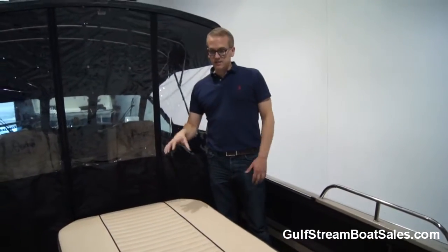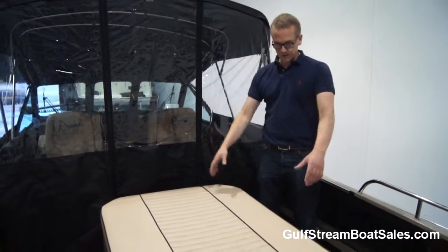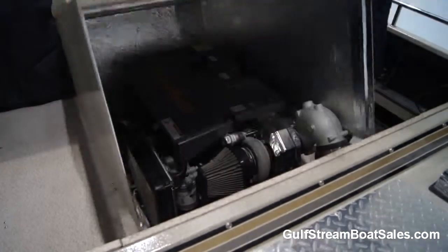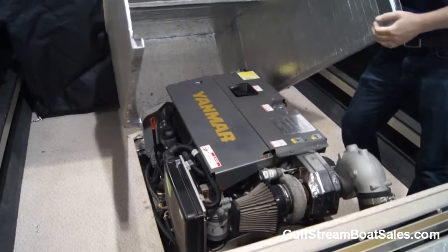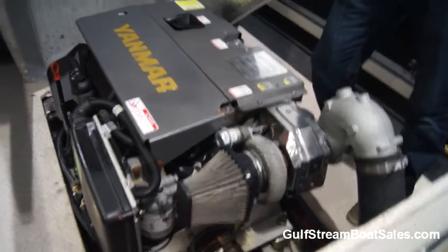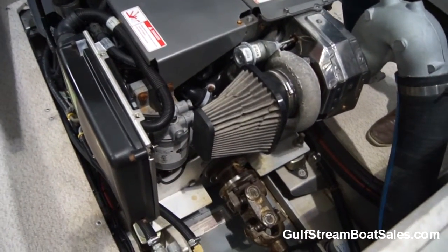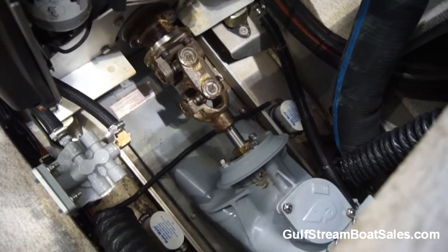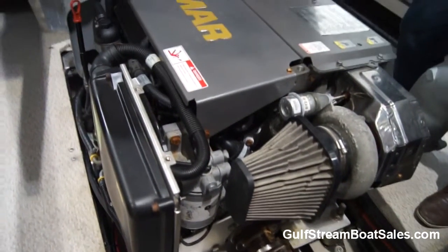The rear deck is obviously dominated by the engine box, so it's got a sun pad cushion or whatever on top of it, and it lifts up to reveal this Yanmar 240 horsepower turbo diesel motor. This thing has only run less than 45 hours at the moment. As I said, it's matched up to this Hamilton jet drive. You can see that everything in here looks almost like brand new. The boat's only ever been in fresh water, so there's no corrosion to worry about.